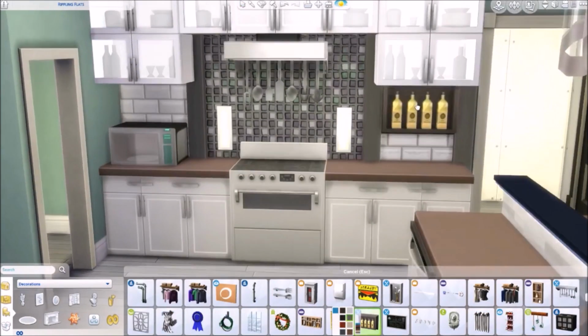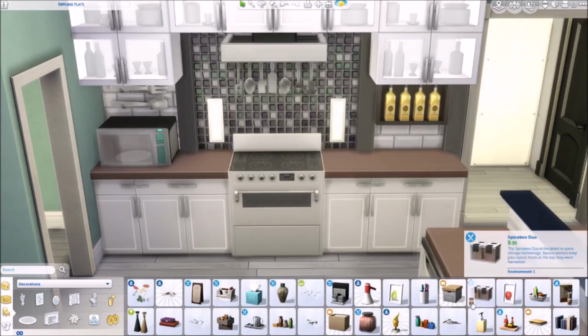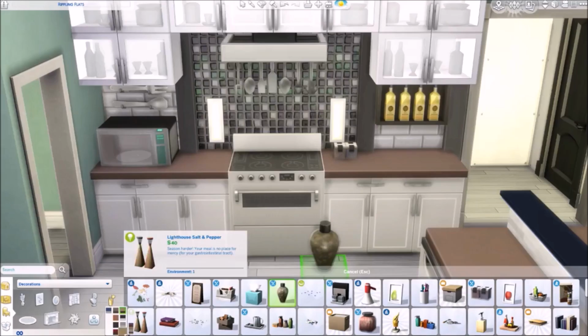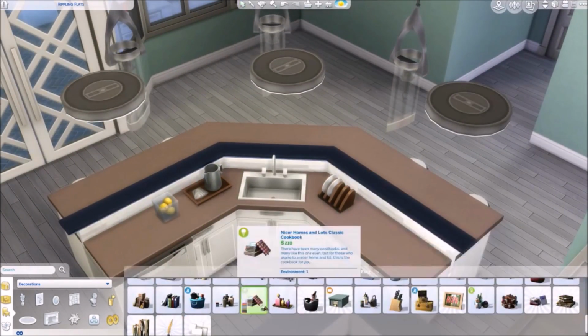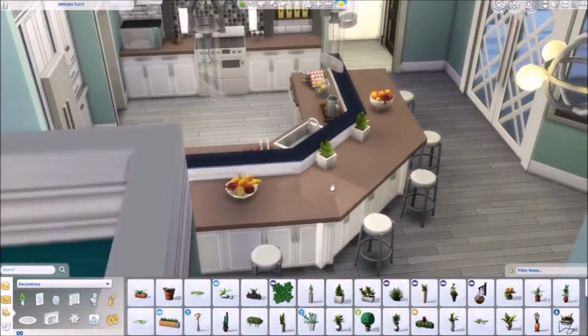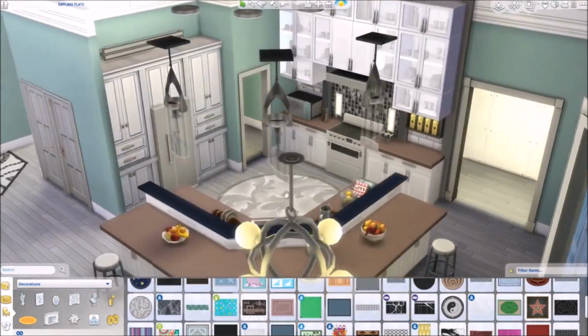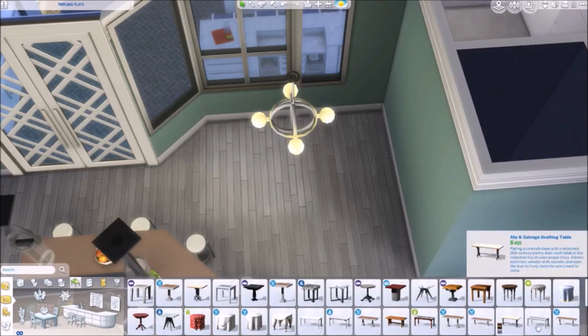So, yeah, I definitely add quite a bit of little decor items in here, as you can see. I'm going through adding a bunch of stuff, some cookbooks, and I did keep a little bit of counter space open so you guys can cook and do your thing. And then this is the dining space right here.